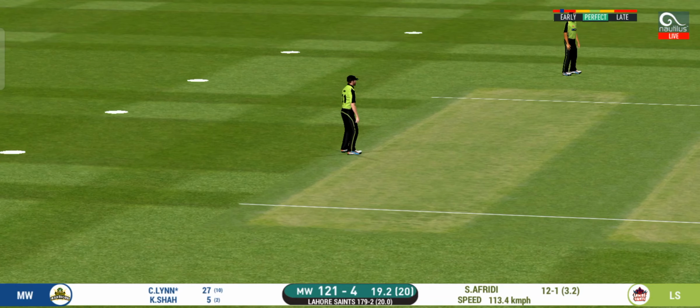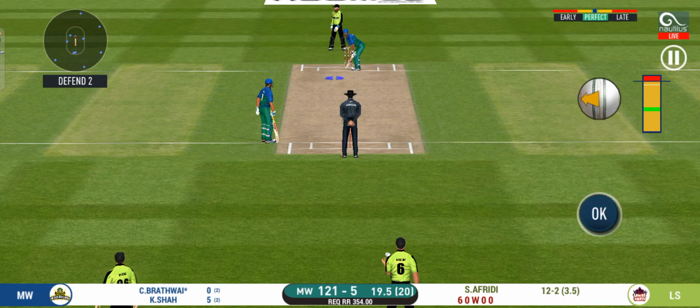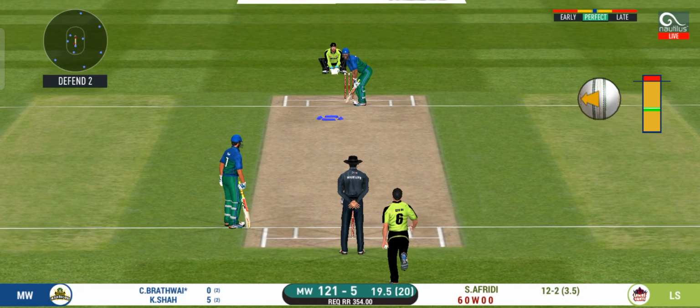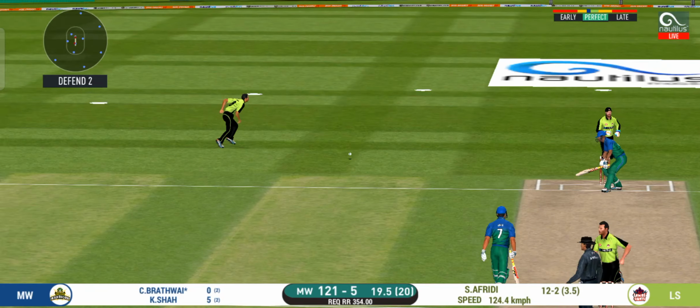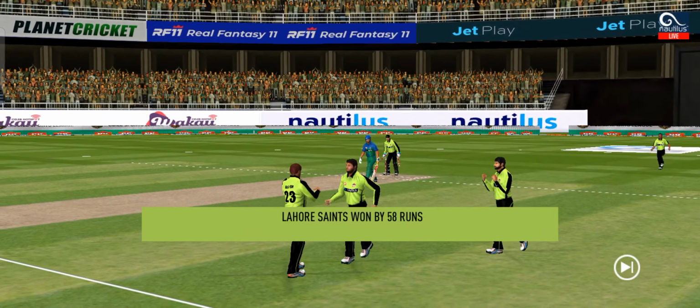Right. Gone and well caught. Last ball of the innings coming up. Wanted to push into the gap, but the fielder cuts it off.